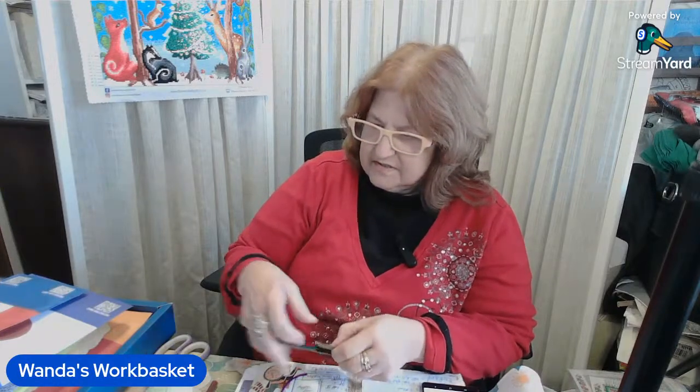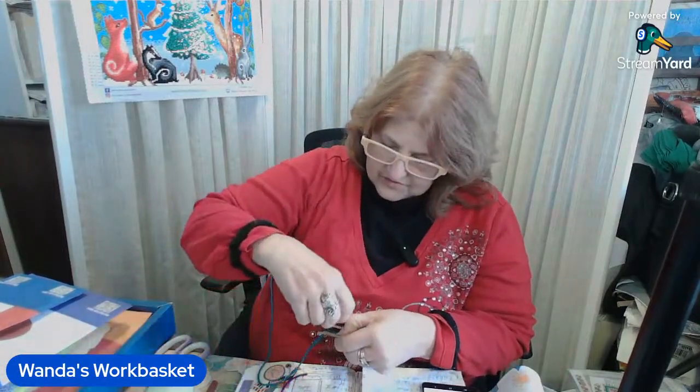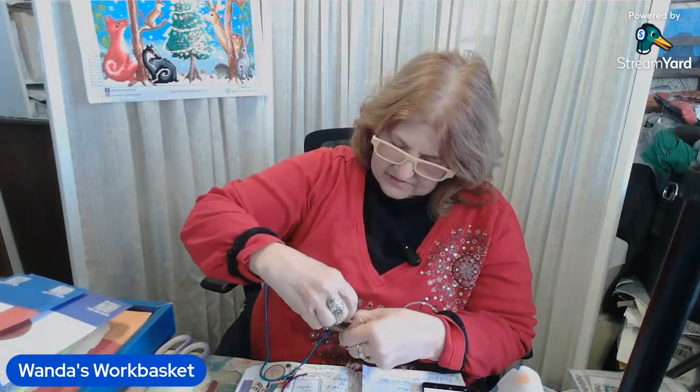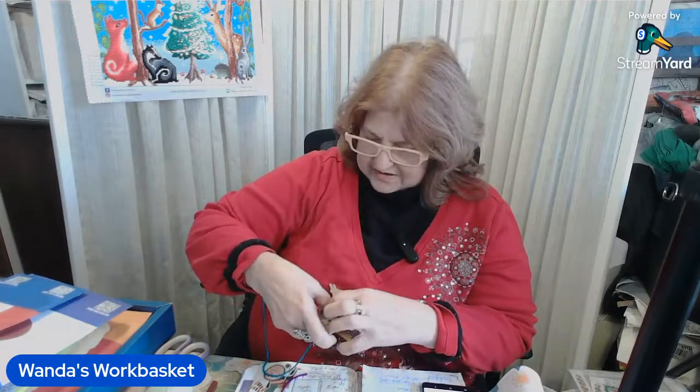Okay, and she's weaving them back and forth, which is an over, under type of thing. If you've done any weaving before, which I'm sure you have.